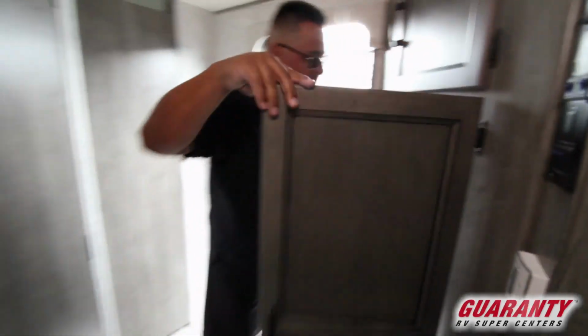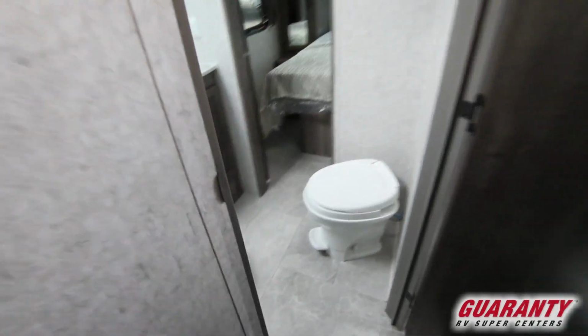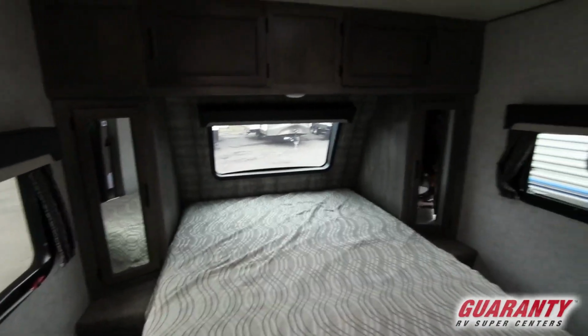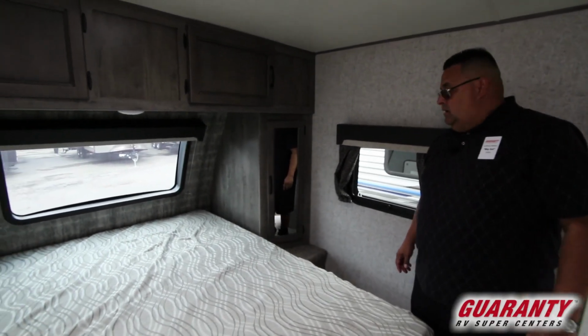Anyways, onto the bathroom. Inside the bathroom, it's got a Jack and Jill bath, if you want to walk through, and a corner shower, nice little medicine cabinet, sink, toilet. And then go into the bedroom, which has a full walk-around bed. Closets on each side, which are really nice. Lots of storage up underneath, of course, as well.